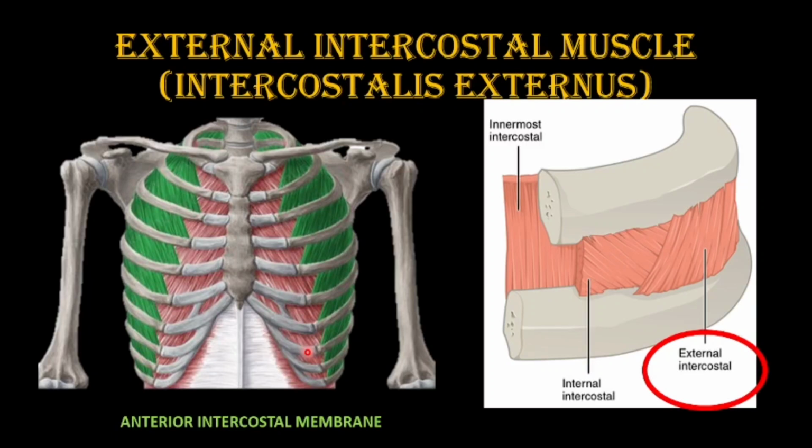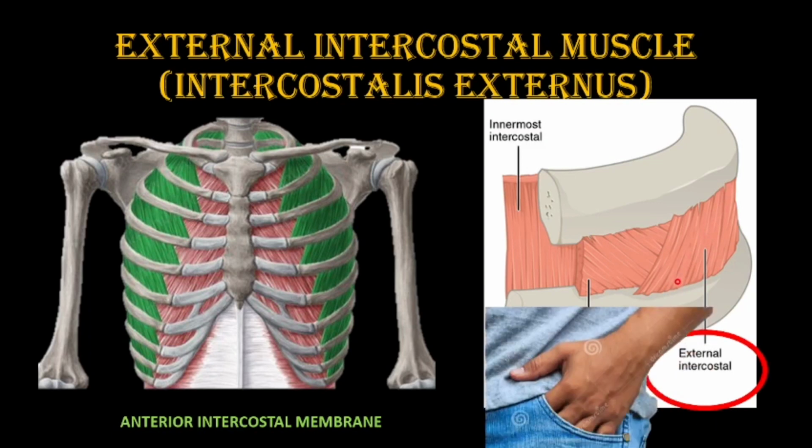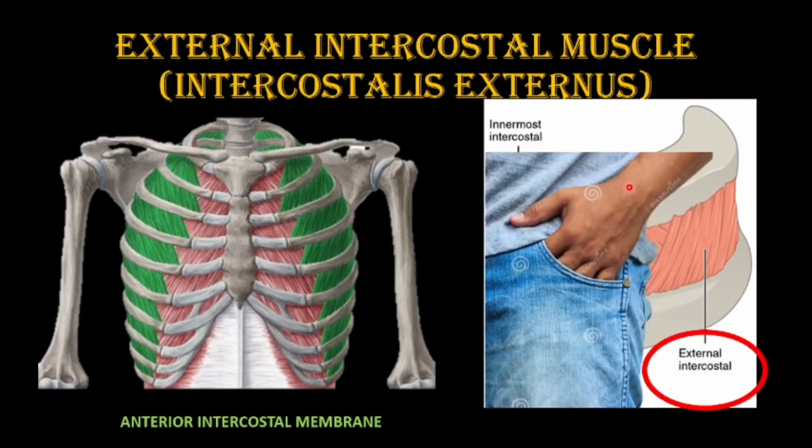So, you can see here it is extending from the lower border of the rib above to the outer lip of the upper border of the rib below. Now, the direction of fibers is downwards, forwards and medially. So, this direction is referred to as the way you put your hands in the pocket. So, that is downwards, forwards and medially.